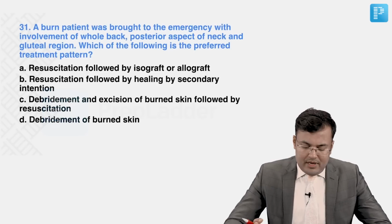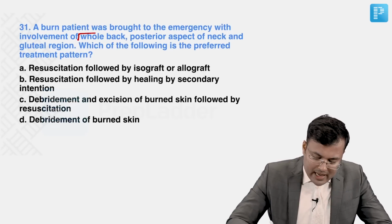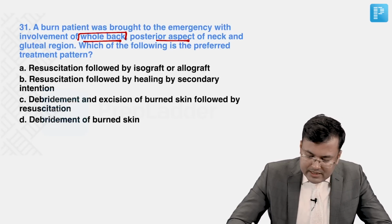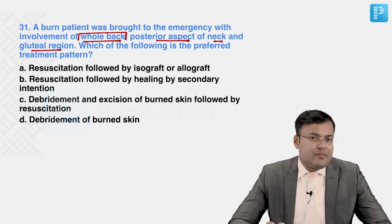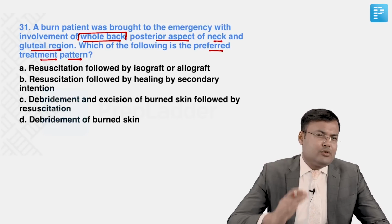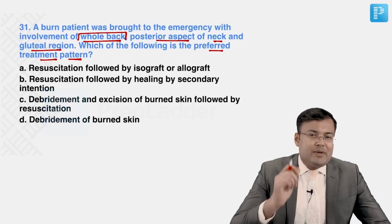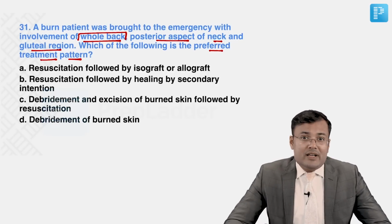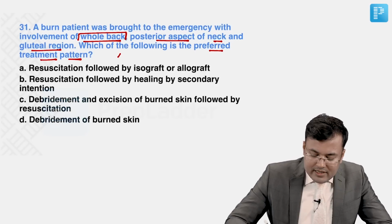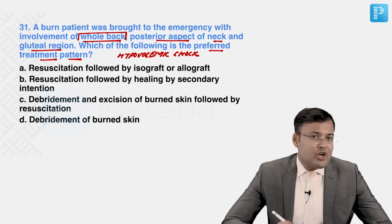Question number 31. A burn patient was brought to the emergency with involvement of whole back, posterior aspect of neck and the gluteal region. Which of the following is the preferred treatment pattern? So first you tell me, what is the most common cause of early death in patients of burns? The most common cause of early death is hypovolemia, or hypovolemic shock.